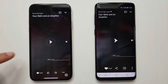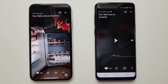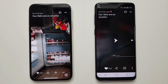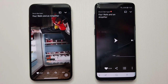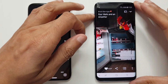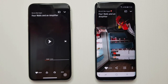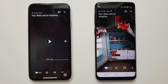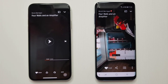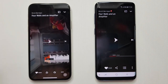You're bound to have heard his music. Now the sound profiles are stock out of both these devices, so nothing's been messed with.